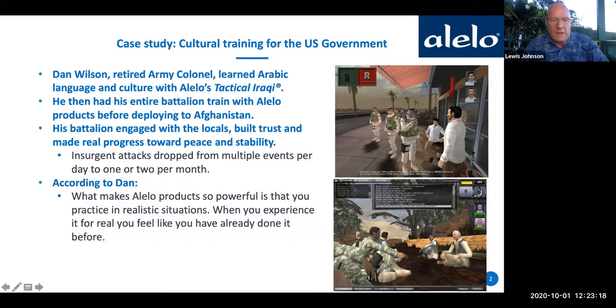And Dan commented on what he found the technology to be so effective. He said what makes Alelo products so powerful is that you practice in realistic situations. When you experience it for real, you feel like you have already done it before. So this is an example of self-confidence having a direct impact in promoting transfer to real life.